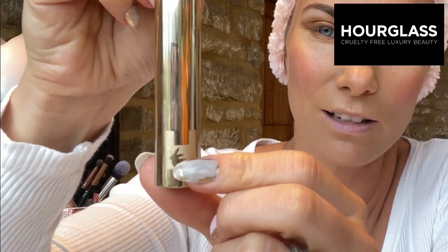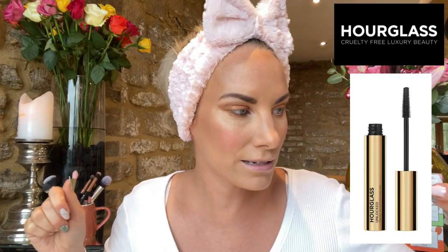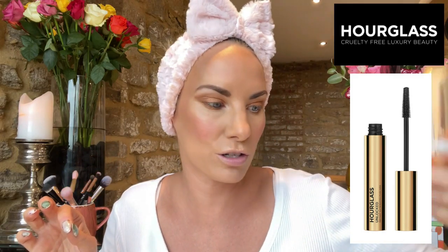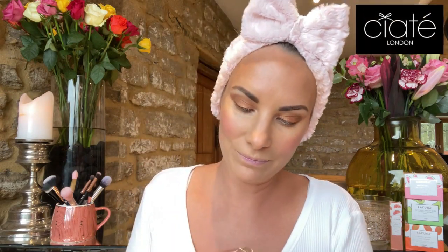Can you see the H and then the little rabbit? Love their branding. Really cute. So yeah, it's high end, but you get what you pay for. It's called Unlocked, Instant Extensions Mascara. I would totally recommend that. So let's see how this mascara weighs up next to that one.